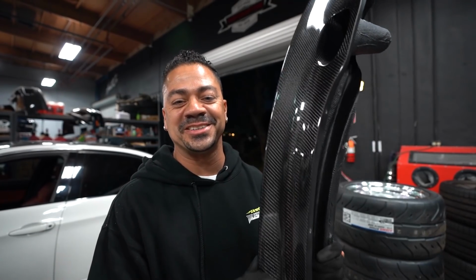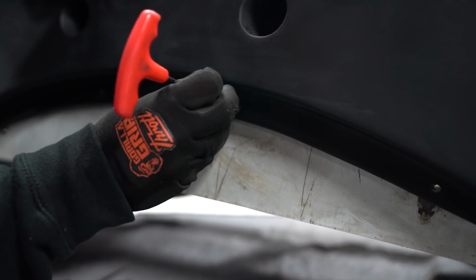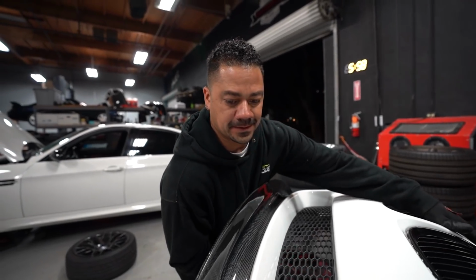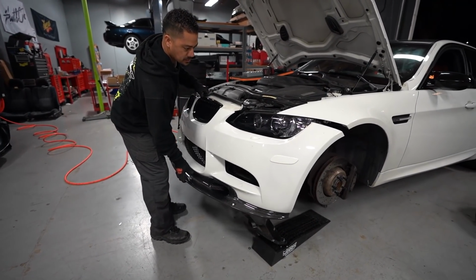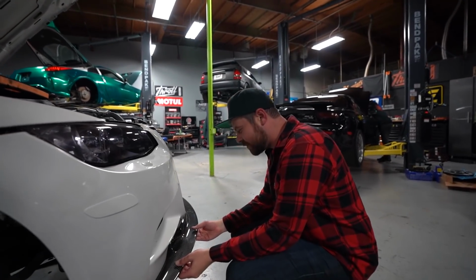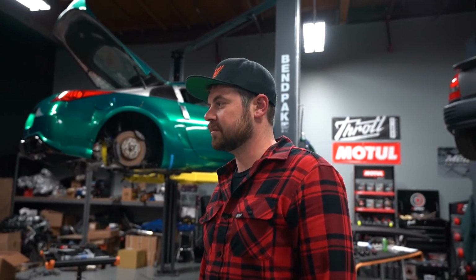So I'm getting ready to install this front carbon fiber lip finally with some Downstar hardware. All right, this is it. How long is this lip gonna last? Wow, sick. That's the best lip for this car, for sure.